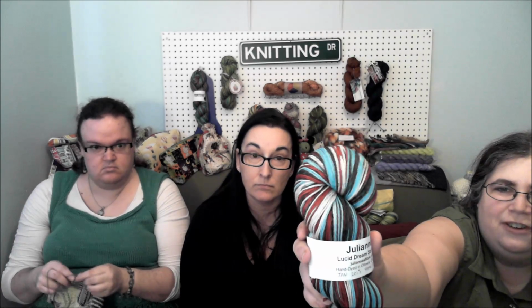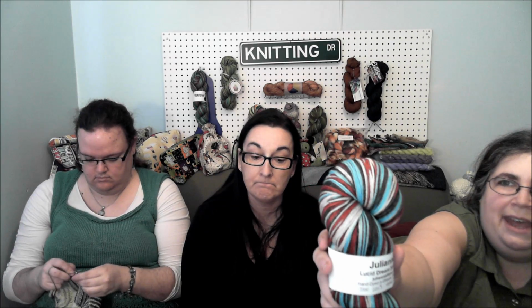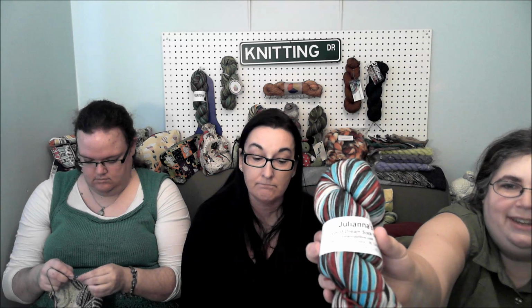And it says it's machine washable. I don't machine wash my knits. I hand wash all my stuff. But it is absolutely gorgeous. There's like 2 or 3 different shades of red, and there's the blue and the light gray, and I love it. So that is the January colorway. And I'm jealous.